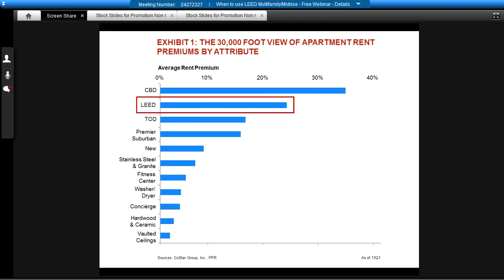The researchers further found that renters on average would pay a premium of about 24% for an apartment building that was LEED certified. This seems a little bit optimistic, but still, the fact that they might be willing to pay more is worth noting.